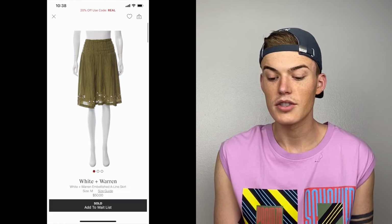So let's move on to what sold for me on the RealReal in February of 2020. First off, White & Warren embellished A-line skirt.